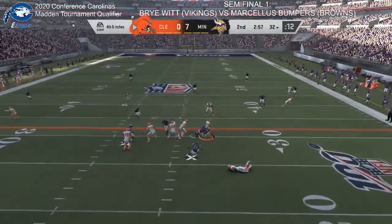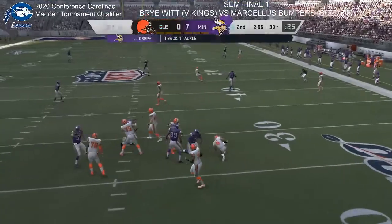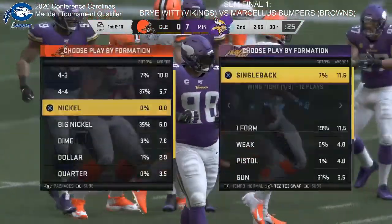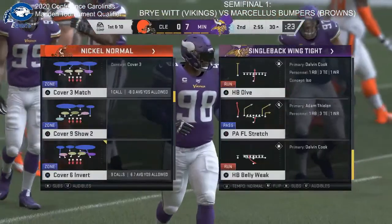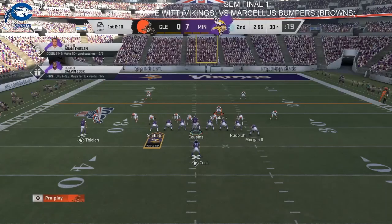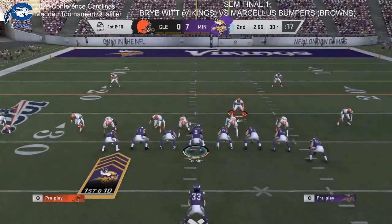On fourth down, they snap it to Mayfield. Nowhere to escape, and he goes down. Linval Joseph. And the Vikings, they have the football now in excellent field position. So they've gone for it twice now on fourth down of this game, and both times unsuccessful.